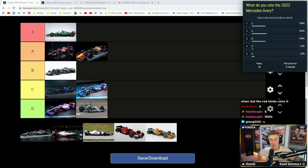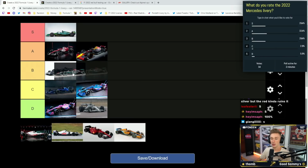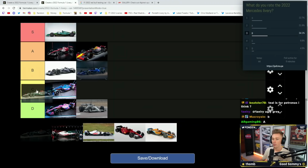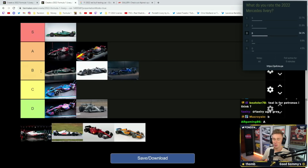Petronas, unfortunately, changed their logo color, which means the teal along the side of the car isn't as bright. It's a bit dull. So yeah, for me, I don't think the livery's bad, but I don't think it's as good as previous years or the other liveries on the grid. So for me, I'm going to put it in B. Very, very split, this one. Mercedes goes into B as well. I'll probably say top from your guys' voting, but we'll do the sorting for you later.